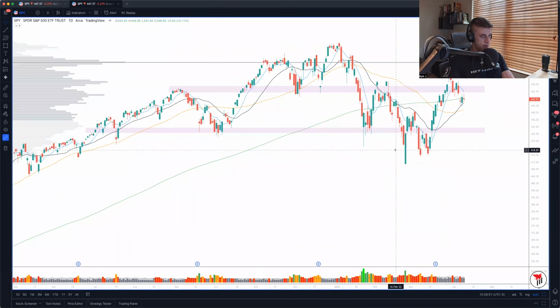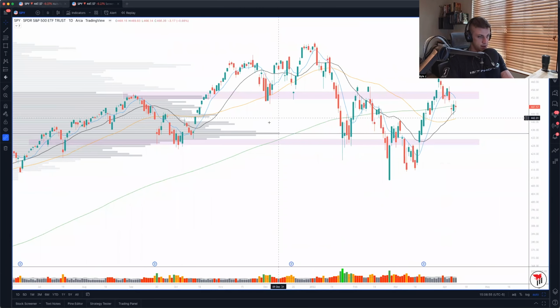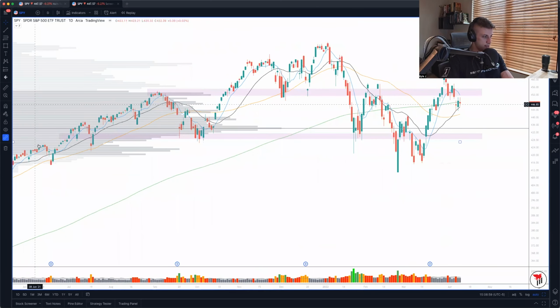And below that, what we have is the start of a volume shelf directly at 440, just looking at this big range here we looked at the start of the video. And so we've got a bit of a volume shelf starting right here, which coincides with 440. If we went ahead and just drew a line right here, yeah, you'd see that this is 440, 440.5, close enough. And then we got the 50 MA there as well.